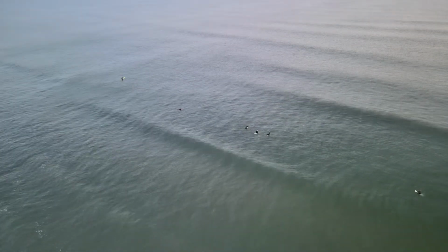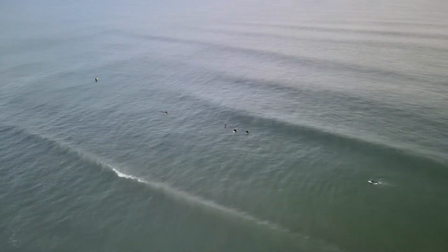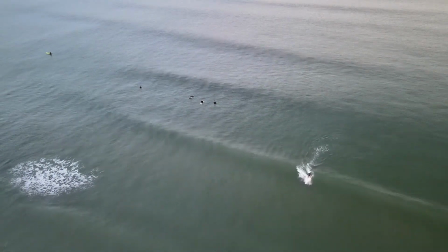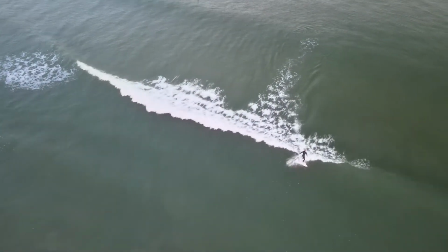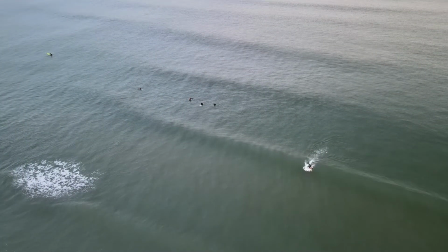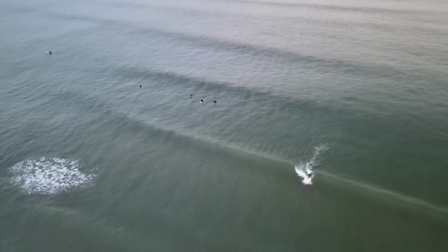Here we are, waiting. And as we wait, we want to also remember to believe in the section. That means don't give up after you make the first section. Watch this. He makes it around that first section and then commits to make it around the whitewater, which happened in front of him. And he had actually made it around the whitewater, but there wasn't any wave left. I'd still give him points for that final effort.